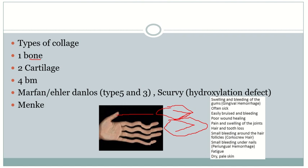One of the enzymes is lysyl oxidase, which requires copper for proper function. This enzyme cross-links tropocollagen into strong collagen fibers. The defective collagen contributes to connective tissue manifestations of this disease.